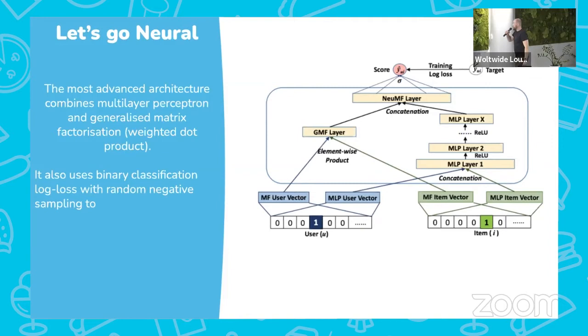And it basically combines two things. It combines a so-called multi-layer perceptron on the right with a so-called generalized matrix factorization layer, and then concatenation and computing the final score via a sigmoid neuron. So this looks pretty cool. Yeah, but what about the actual results?